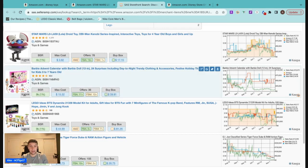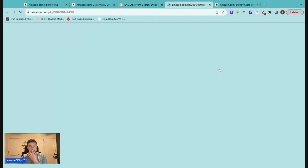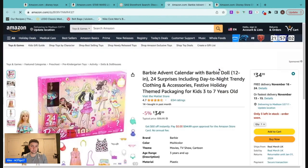So right now would be a great time to buy them because there's plenty of time to buy those, send them in, and get some of them sold before December 1st. Or merchant fulfill them if you really want to. Looks like there's 10 merchant fulfilled sellers on this listing. So $15 max cost. Let's just open this up and see if maybe we can find it profitably.